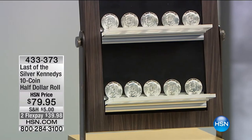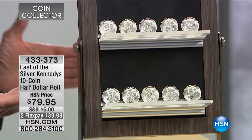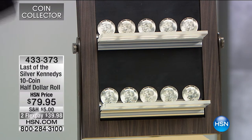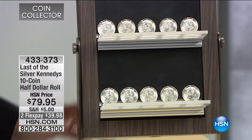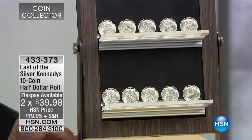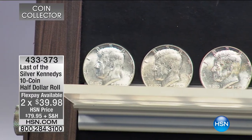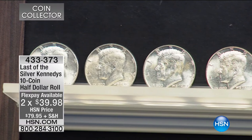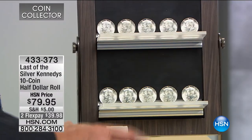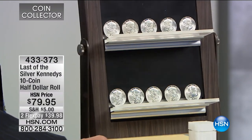$79.95. Go. Well, like I said, the United States government made silver Kennedy half dollars until basically 1970. What I'm giving you is 10 brilliant uncirculated Kennedy half dollars from the 1960s, silver Kennedys, the last of the silver Kennedy half dollars, 10 of them for $79.95. And it comes in that roll? In the little roll that you see right here. They're brilliant. Do we not open that up either? No. We put them in the roll for you. They're brilliant uncirculated, as you can see right there.